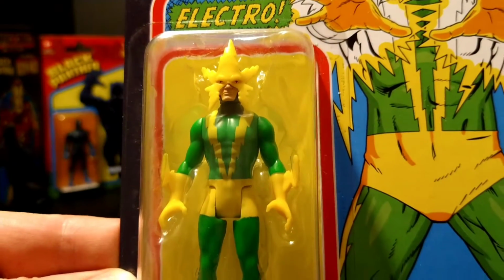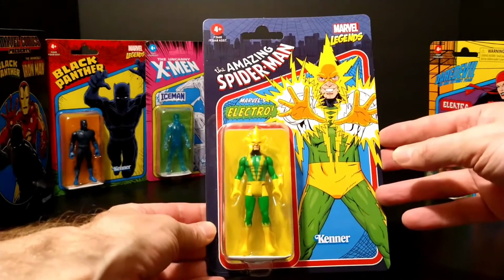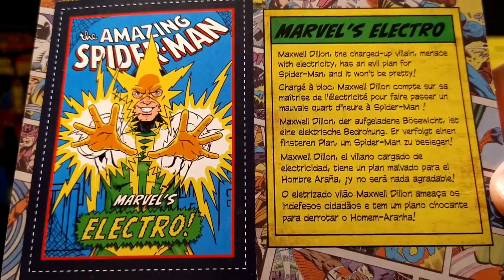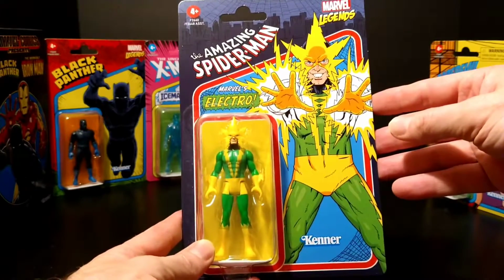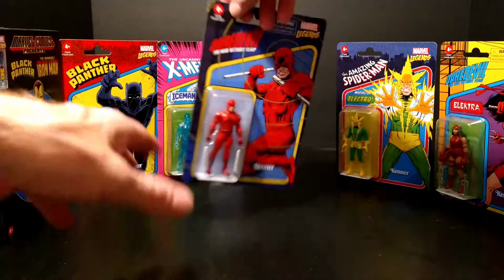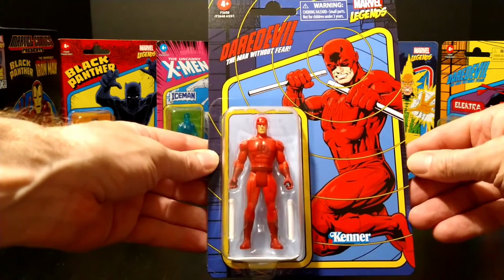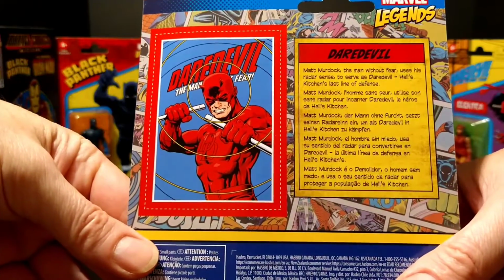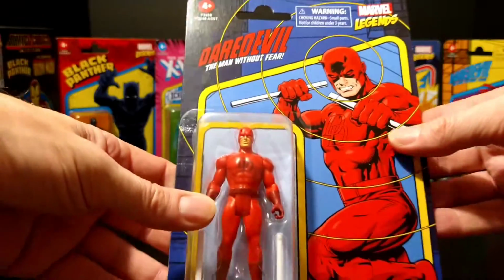This guy looks really good. I don't mind the 5 POA, to be honest. They don't have to cut the sculpt as much. They all have the original comic book look, which I really like. They call it the retro line, but they never made these before. I mean, they had something similar, kind of, but they never made this size figure, all of these.